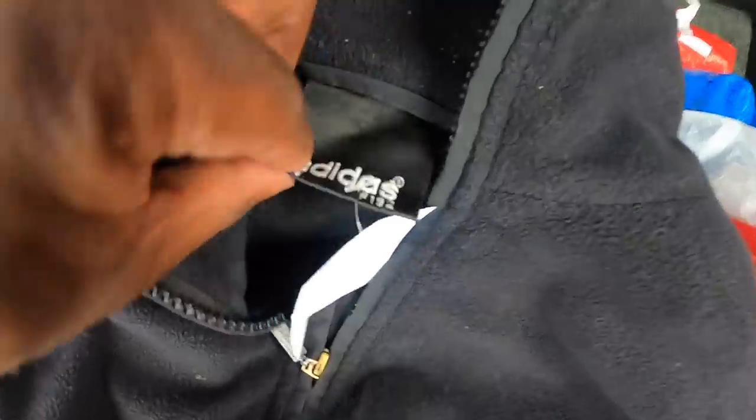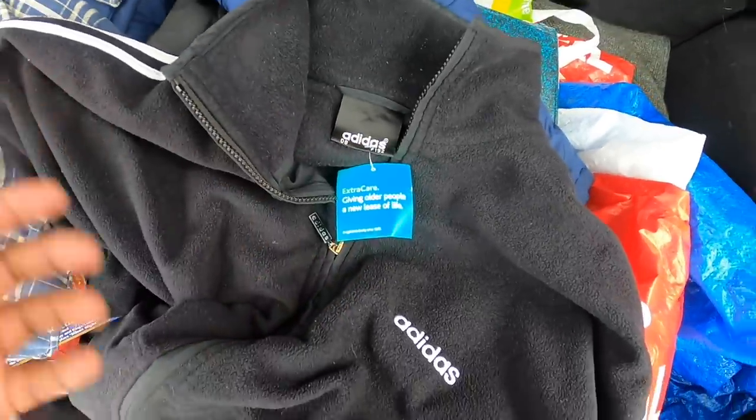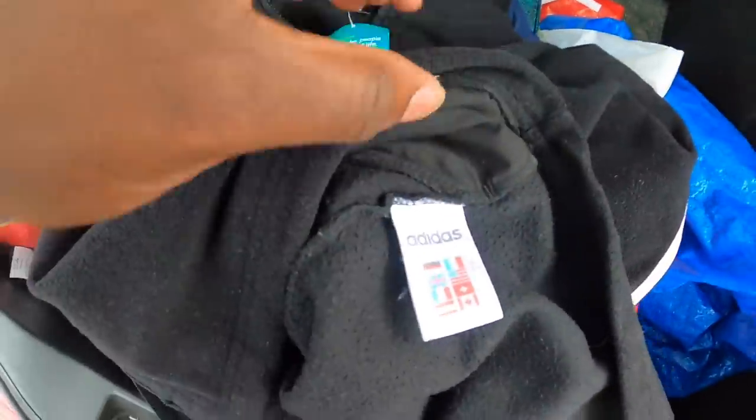I'm not too sure, but when you see all this kind of stuff going on, obviously it's not brand new. And like I always tell people, if you look under here, if there's no label under here, then it's probably made pre-2000. So this probably means this is obviously older than 2000, if not around that kind of era. So really nice Adidas fleece, absolutely.